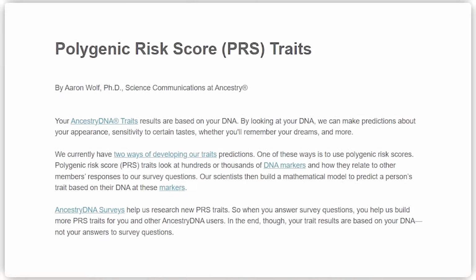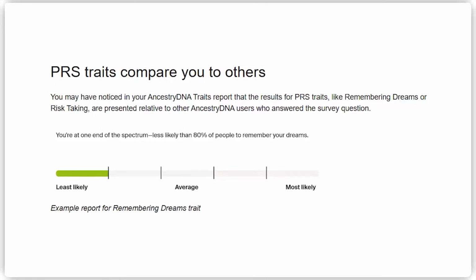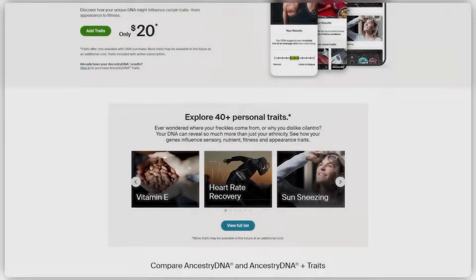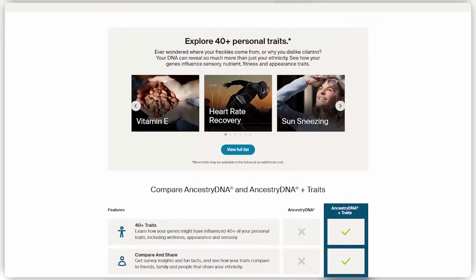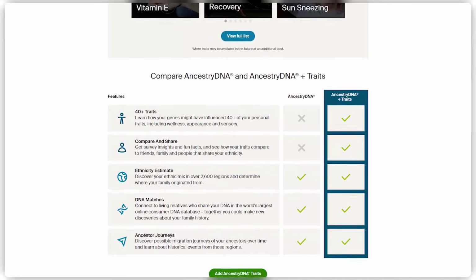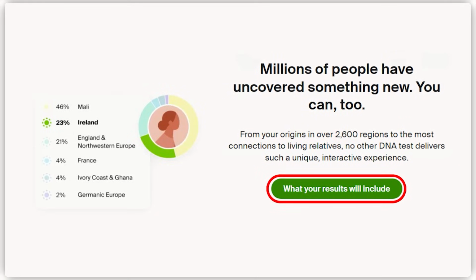Now, another interesting feature is the polygenic risk score, because it shows you all kinds of traits that your genome contains. For example, it tells you how likely you are to be introverted or extroverted. And it's important to note here that these traits might not be 100% accurate or true because they also depend on psychology, but still it's pretty cool that your genes contain so much information about your personality. So there are many more features that AncestryDNA offers, but these are just the ones that stood out for me.